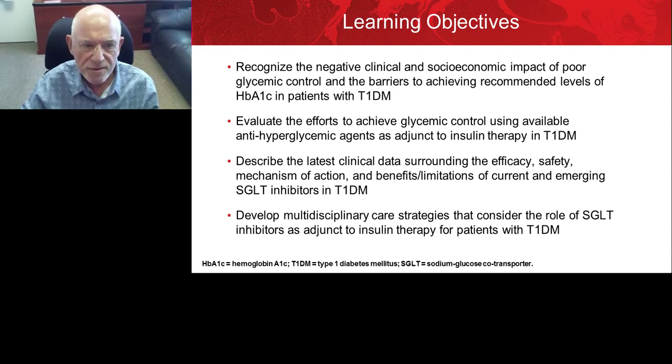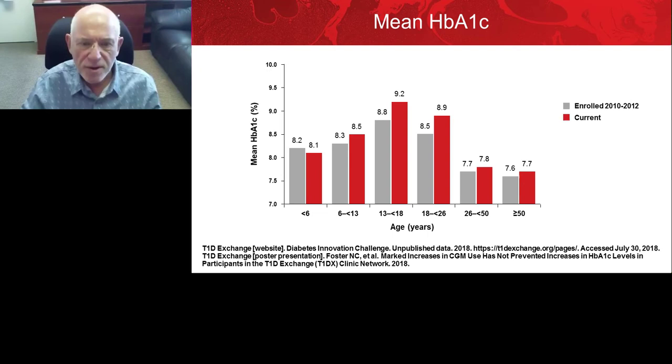This first slide comes from the Type 1 Exchange data, which is an open, publicly available diabetes innovation website, which looks at a number of features of type 1 diabetes. This slide shows mean A1C in a large number of patients as a function of age, in patients enrolled between the years of 2010 and 2012, and currently, shown in red. On the vertical axis is the mean A1C percent.